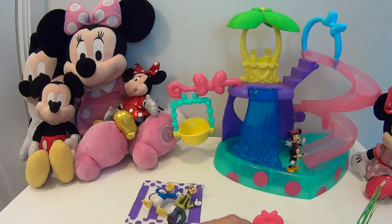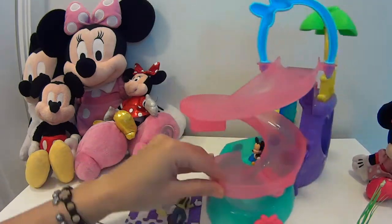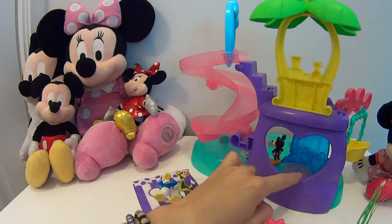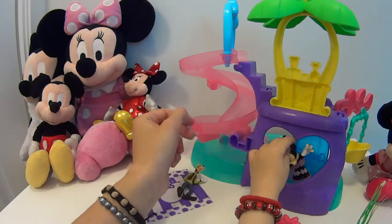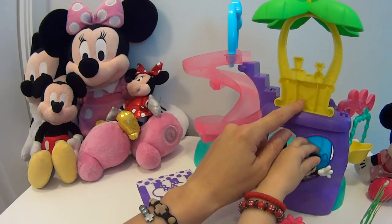Wow. Okay, let's just turn around to show them how this beautiful place looks. There is a beautiful heart in the background. There is a swimming pool inside. You can put some toys. Okay, Donald wanna jump to have some fun there. Okay. And there is also that bar.